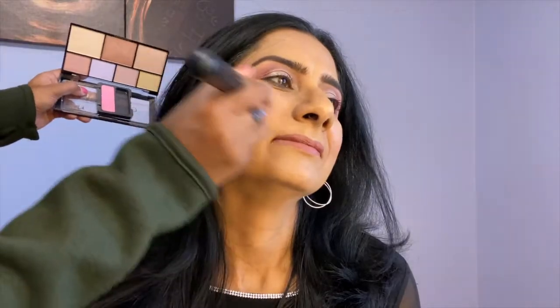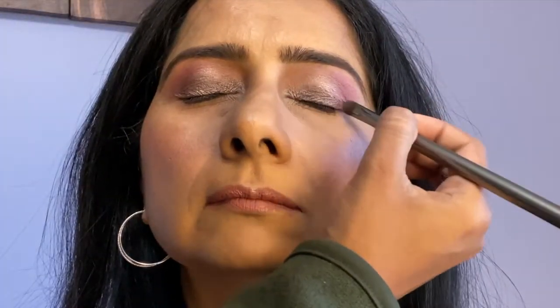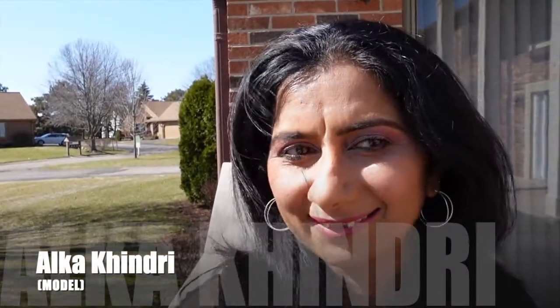And then I'm going to apply the blush mixed with the bronzer, and highlighter on the bridge of her nose. Next I'm going to take this beautiful plum eyeshadow and just layer it on top of that taupe eyeshadow I applied before, and for the fallouts use a little bit of concealer, followed by a vibrant pink or fuchsia lipstick, and that's pretty much it. I hope you all liked this full day to night makeup look.